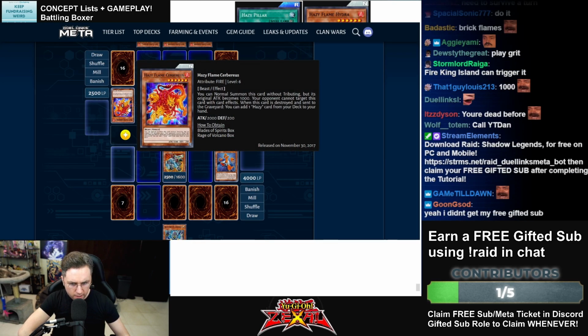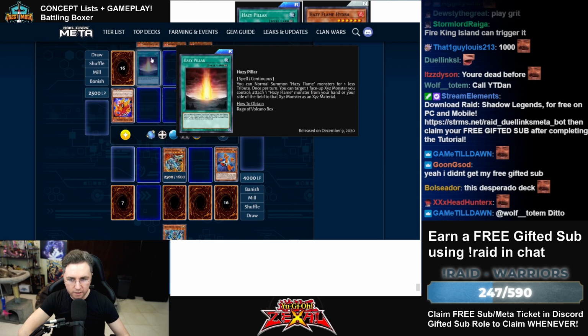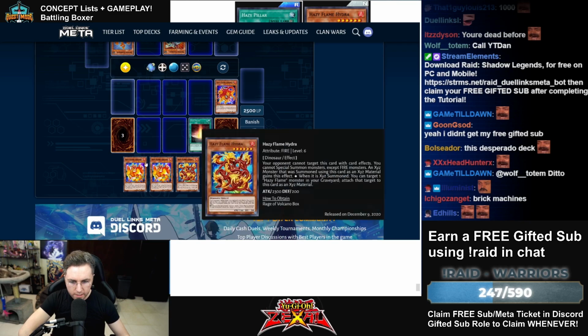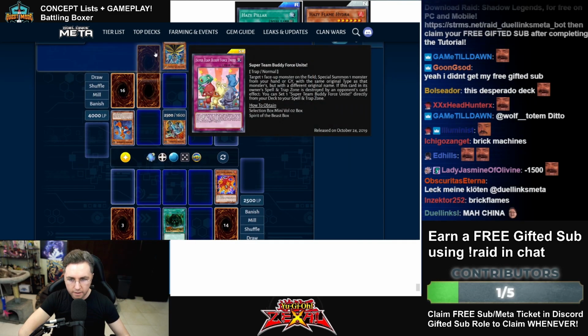Then it's going to activate. Your opponent, when this card is destroyed and sent to the graveyard, you can add a Hazy card from the deck to the hand. Add the Hazy Pillar. Let's swap on over. Let's draw a card. Well, let's Hatronade. Return.